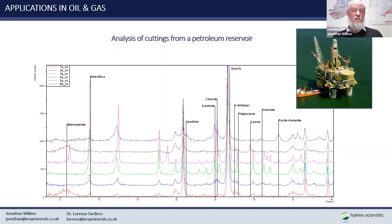In fact, of course, the great majority of what comes out of an oil well is simply a rather nasty mess of rock chippings, which has to be separated out and retained for either disposal or archiving, depending on the particular view of the person who's drilling the well.